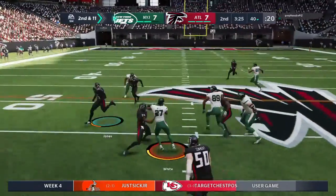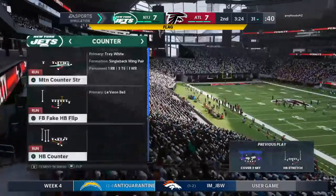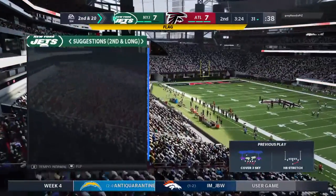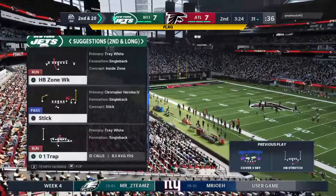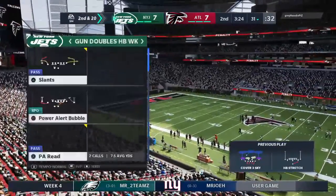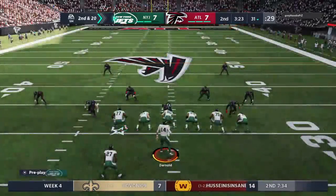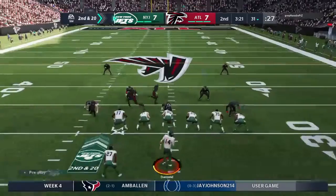And they'll run on the inside handoff. He gets it forward for 4, maybe 5, but the flags fly. And this one could be coming back. Now after the holding call, here's 2nd and 20.